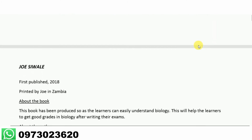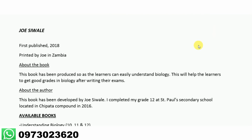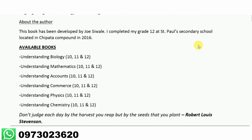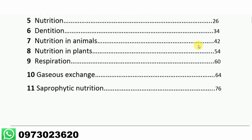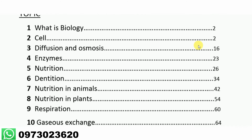So as you can see, it was first published in 2018, printed by Joe in Zambia. About the book, you can read about that. About the author, you can also read about that. Available books. Let us look at the topics that are contained in this book. So the topics, we have what is biology, or introduction to biology, which is on page 2. We have cells, which is on page 2. We have diffusion and osmosis, which is on page 16.